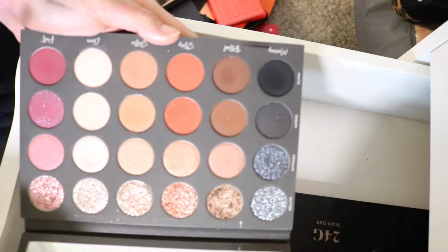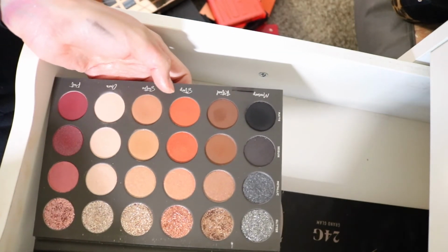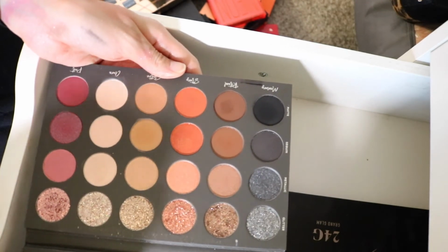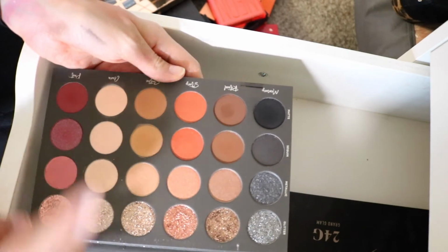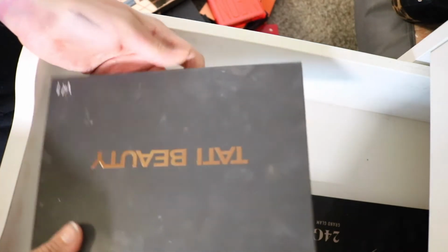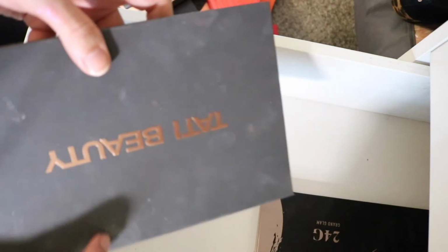And this is just so beautiful. It's so different, right? You have your 5 or 6 core shades, and then you have them across all different formulas. So you have a matte, a sequin, a metallic, and a glitter. So I will be keeping this just because it is so beautiful, and the mirror in here is really, really good, really great quality.